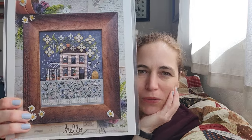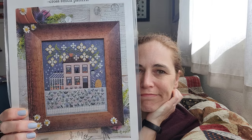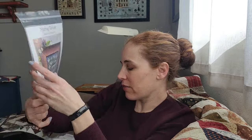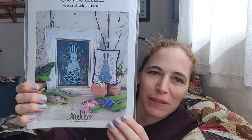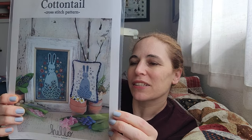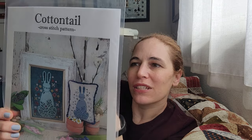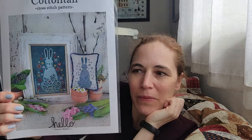Oh, spring house, also from Market. So beautiful. Look at that on the blue fabric. I love that. It's so whimsical. I also love this new one, Cottontail. Oh my gosh. And Kia B did this tiny version. Was it 56 count, I think. 56 count, yeah. It's so cute. And I love it on the blue background, too.